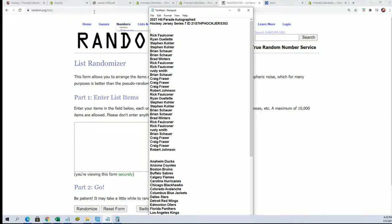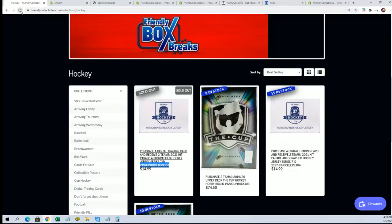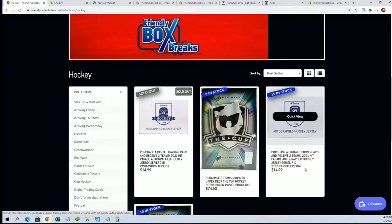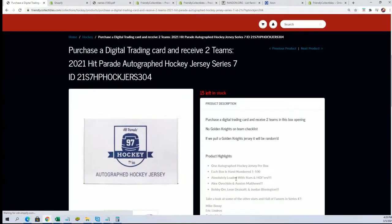And 303. By the way, there is another one of these out here. If you're a fan of these hockey jersey breaks, you'll see 304 is available.